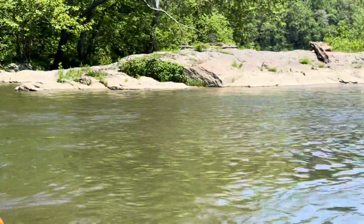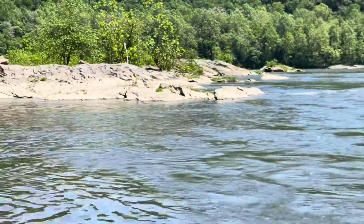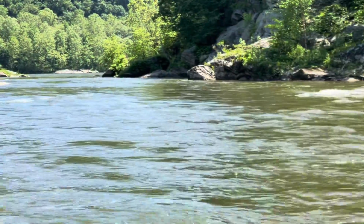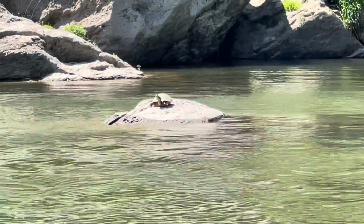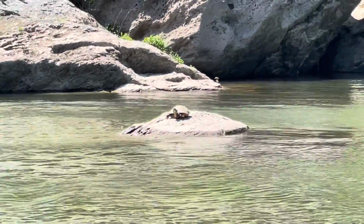You can see it was pretty intense over there. I zoomed in on it, and over here was the other option, and it doesn't look like much, but trust me, it was way too much for me. So I sat back, relaxed, and enjoyed looking at whatever scenery I could.